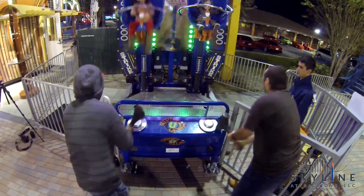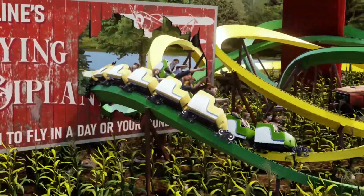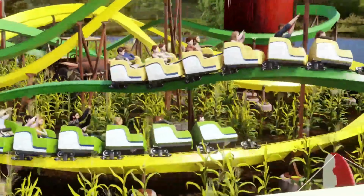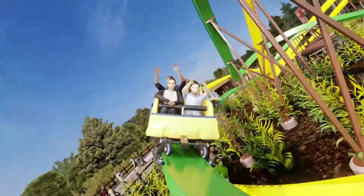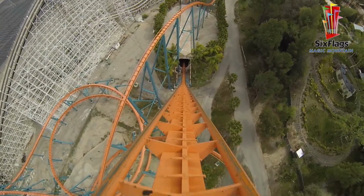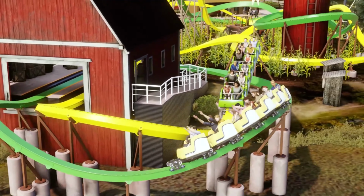Anyways, Skyline has other things to offer in their catalog, so let's talk about their new Kiddie coasters. I'm going to make this quick because we're already pushing on our time, but I truly think Skyline has revolutionized the Kiddie coaster market. Skyline is starting to build single-rail dueling Kiddie coasters, and guess who's buying them? Six Flags themselves. I guess they don't learn from their past mistakes.